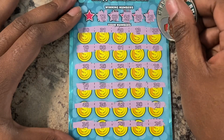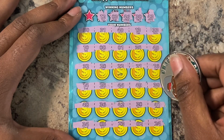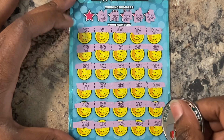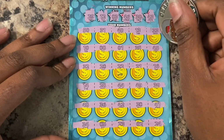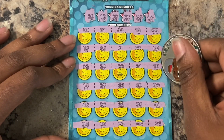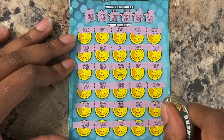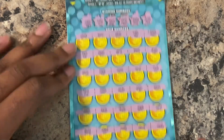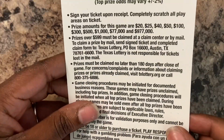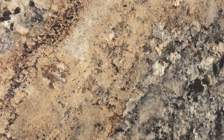Do we have a 12? Got 14. No 12. And last number we can match is a 29. Do we have a 29? Hope I'm not missing a number because these numbers are hard to read. I don't see. It looks like we just have that $25 hit. Can we just get 20? Yep, you can get $25 on this ticket. We will take it.